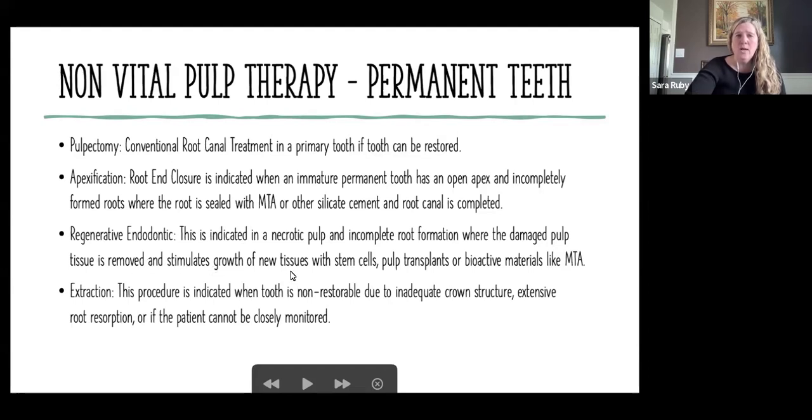Regenerative endodontic is indicated with a necrotic pulp and incomplete root formation where the damaged pulp tissue is removed and you stimulate growth of new tissues, such as you remove that tissue, cause some bleeding. You can either put stem cells or pulp transplants or even bioactive material like MTA, kind of trying to get the tooth to remake its pulp tissue. Or extraction. This procedure is indicated when the tooth is deemed non-restorable because of inadequate tooth structure or extensive root resorption.